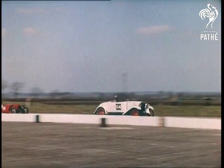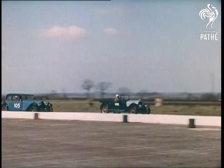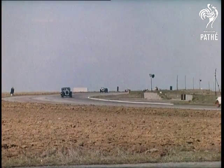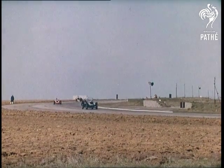A car is classified as vintage if it was built before the 1st of January 1931. Among them are makes which made racing history in their day, and others which are the unlikely-looking ancestors of cars currently winning Grand Prix all over the world.